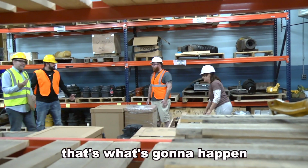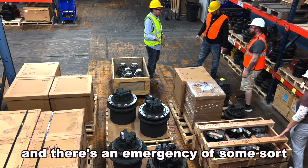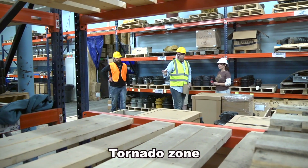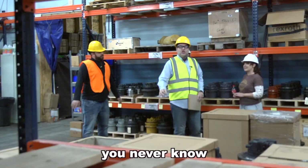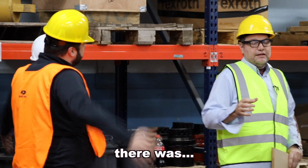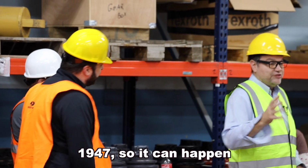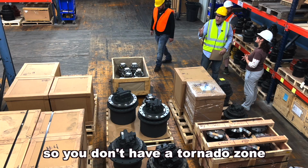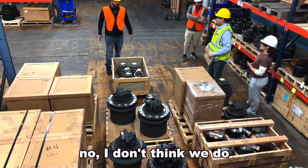Okay, see, that's what's gonna happen if you don't have space in between these pallets and there's an emergency of some sort, tornado zone. Do you guys have a tornado zone anywhere in this warehouse? We don't have tornadoes. You never know. We don't have tornadoes. There was a tornado back in 1947. 1947. So it can happen. You have to have a tornado zone in here, right? I don't think we do.